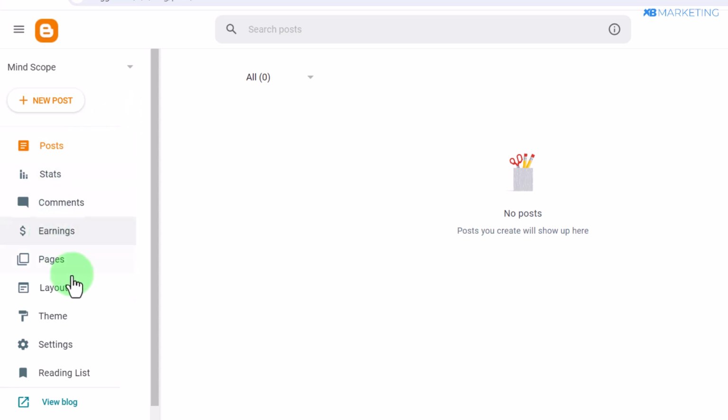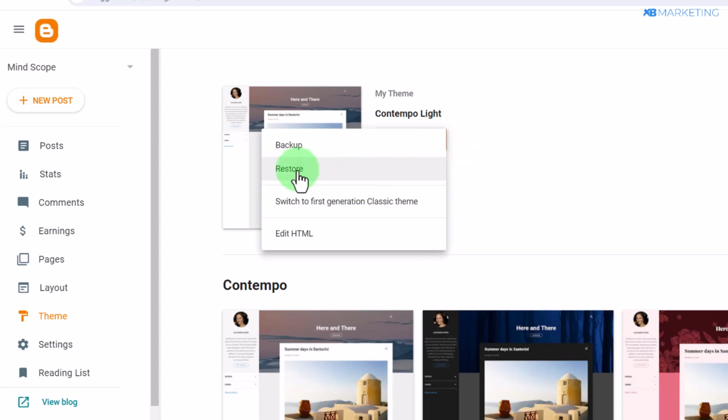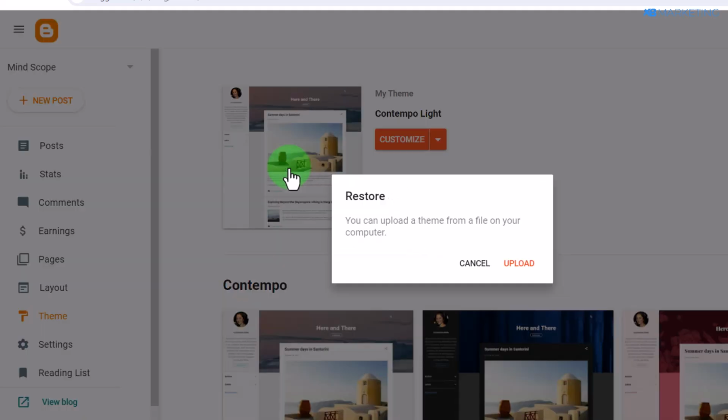So the next thing you want to then do from here is to come over to themes, and you want to click on this drop arrow button. So once you click on this, then you want to click on restore. If you click on restore, then you want to click on upload.